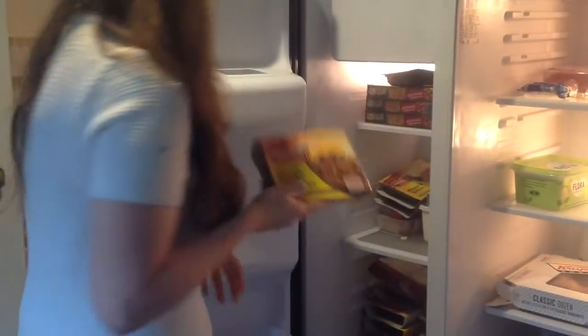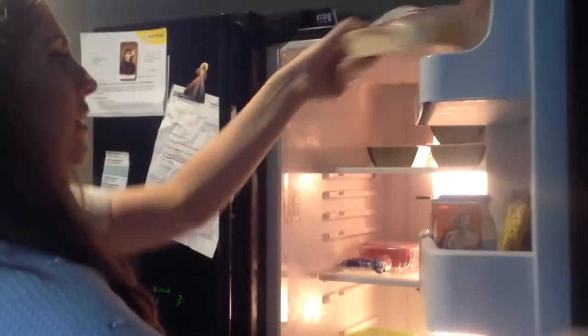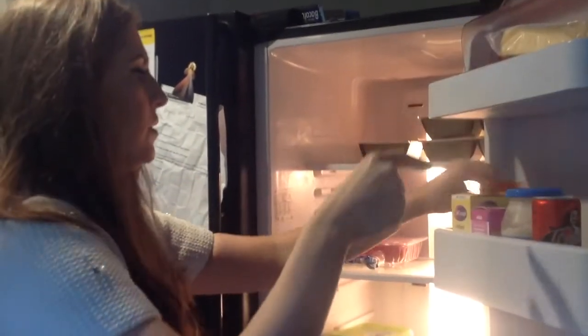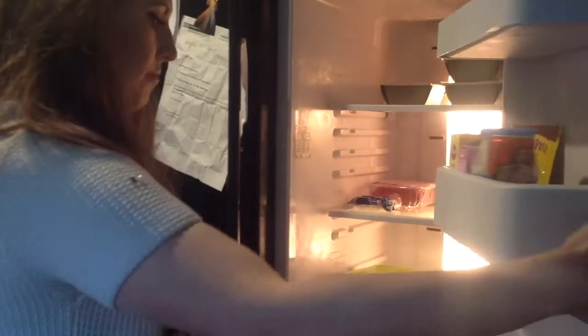Some haggis, ice cream, and like a lot of mince, some steaks, chips, chicken nuggets, pizza, cheese, lots of cheese, and Old El Paso, some chilli. Yeah, that's my fridge. This is not actually a bathroom, it's just a small WC.